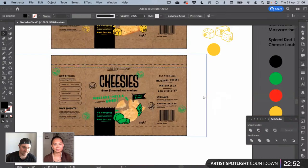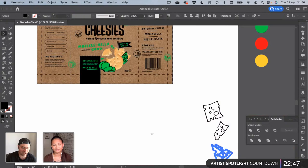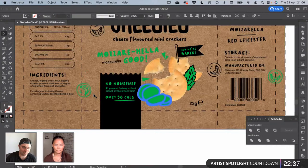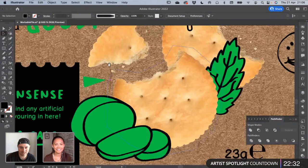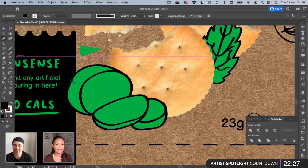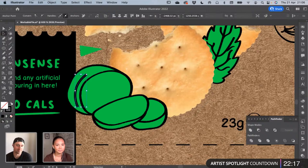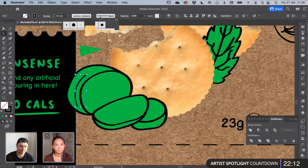Sayid says, I think you should add a little detail on the mozzarella cheese as you've added on the cheddar cheese illustrations. Yeah, maybe a couple little dots. Elena says the triangles remind me of cheese pieces. Oh yeah, that works. I feel like mozzarella is really just quite smooth, so maybe we could just add some lines on the outside rather than on the inside. Oh yeah, there you go. Gonna do the same as yesterday, just make it quite thin.